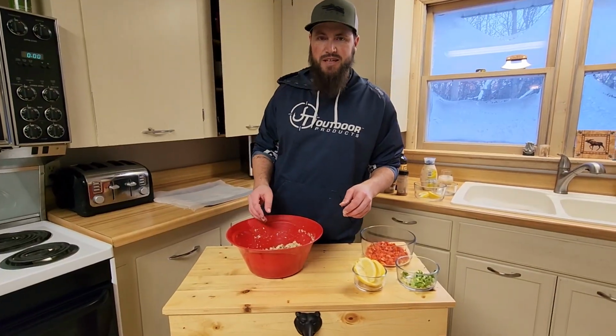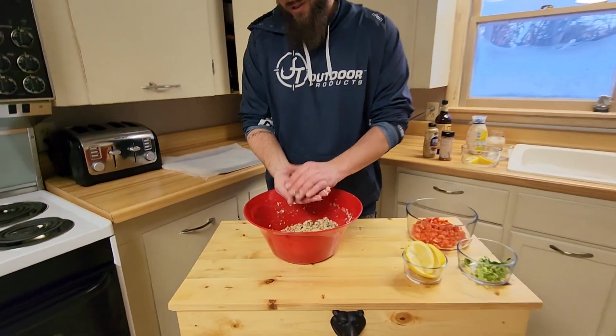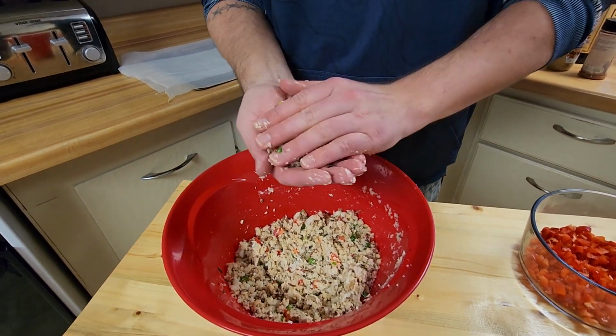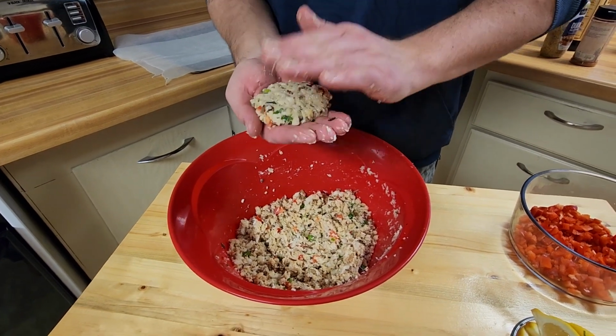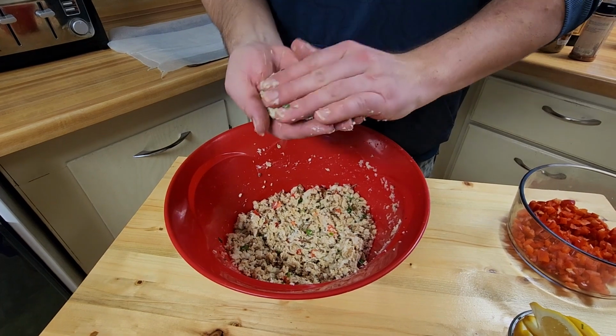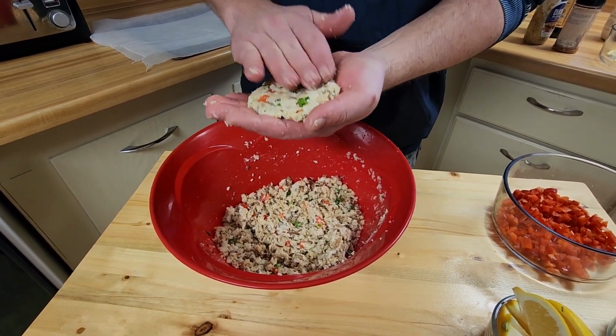So now that we got that mixed up, we're actually going to make the patties. What we do is we just make not too big of patties. This actually really goes good as an appetizer. You can do a full meal with it. We usually do a few full meal, then we'll just have a side with it.